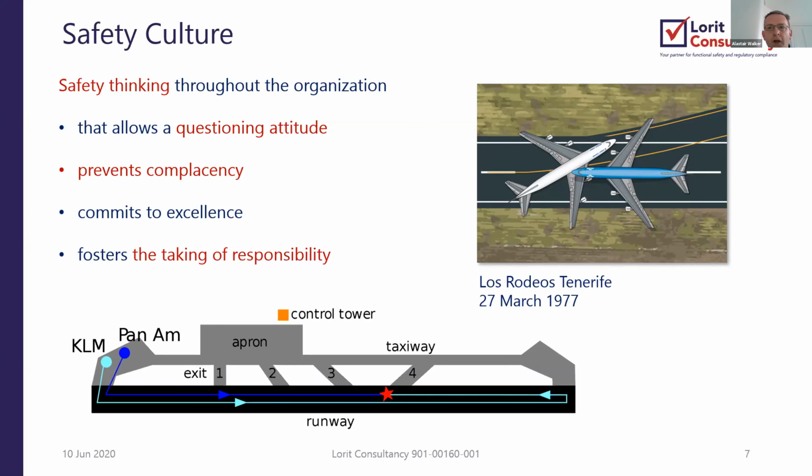But in 1977, the Tenerife air disaster, it's a fog-bound airport. It has no ground radar. And because the taxiway is blocked up, two 747s have to taxi down the main runway. The KLM had gone the full length of the runway and was in the start position. The Pan Am was to taxi down the runway and leave at exit 3. Because of the poor visibility, they missed exit 3 and carried on.